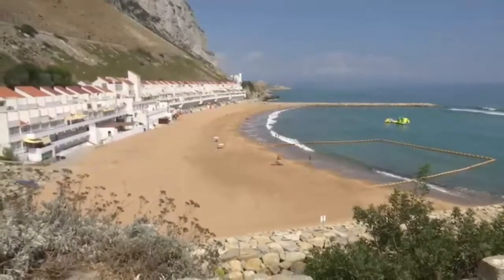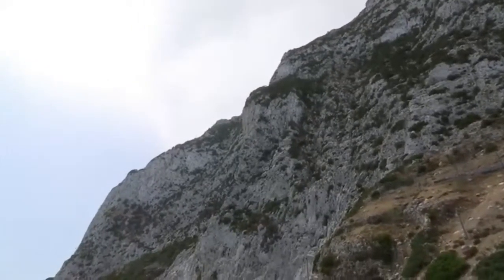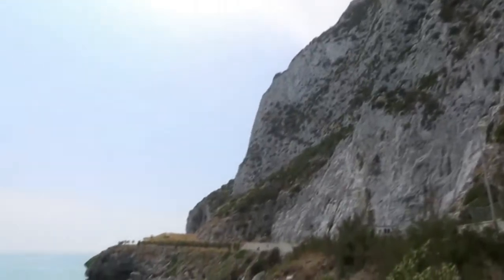First of all, we need to identify where these structures are. There is no record, currently there is no record of any of these structures which are in existence on the Rock, other than for the very large gun batteries on the Upper Rock and other coastal batteries. The smaller bunkers, the gun slits, the machine gun nests, the Vickers machine gun nest, those are not recorded anywhere.